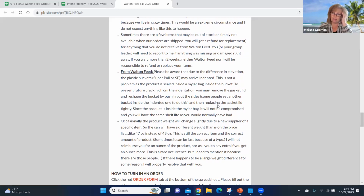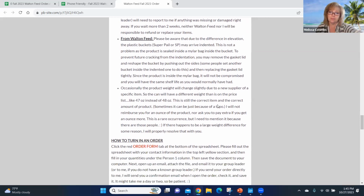You need to let me know if anything was missing or damaged. Please don't wait 7 months to tell me that, oh, there was a tear in my bag of wheat. Like, be considerate. Let me know within 2 weeks. If it's after 2 weeks, Walton Feed and I will not be responsible to refund or replace your items. So be respectful and report things quickly, and then we can get those things quickly taken care of, and we always do.